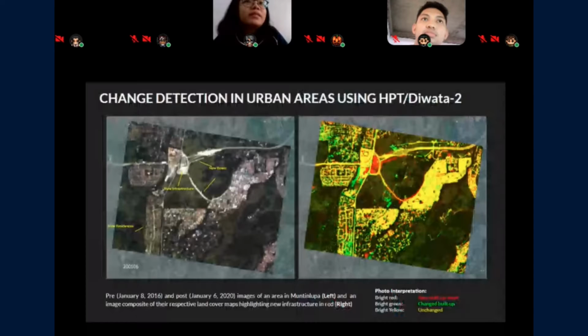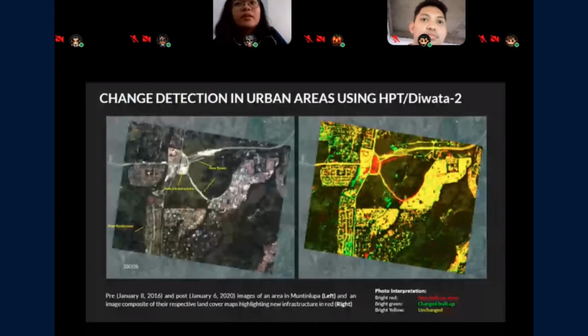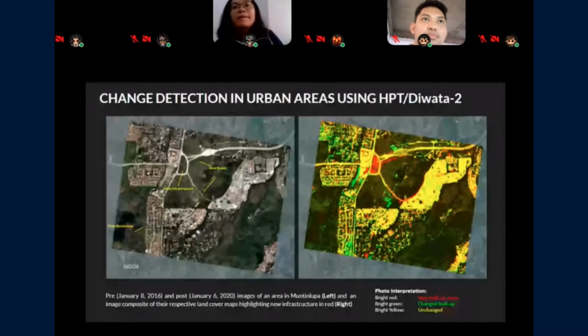So here is an image taken by the Diwata-2 High Precision Telescope last January 2020 and an image by PlanetScope data. So ginawa siya ng false color stack para makita yung changes in a span of 4 years, shown in red and green, and the unchanged areas in yellow.